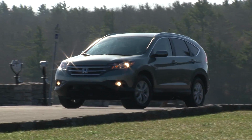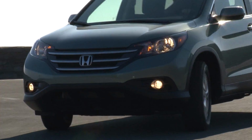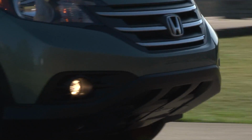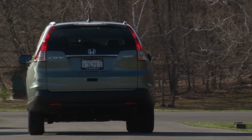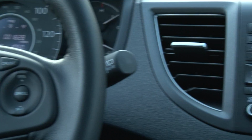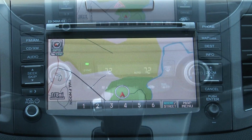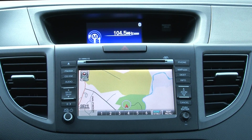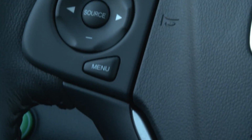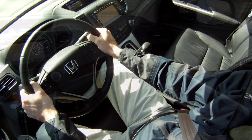Available in base LX, EX, and like this one, EX-L trim with navigation, my tester, with no options, stickers for $30,605. While the Navi unit is decent and includes things like Pandora Internet Radio, Bluetooth audio, and text messaging, its graphics, screen size, and interface are a bit iffy. A rear seat entertainment system is also available.